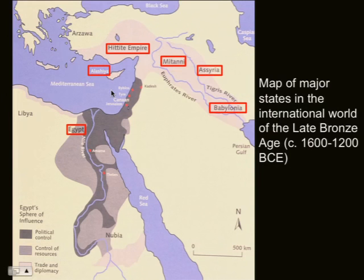Egypt, at the end of the Middle Kingdom, suffered very much as the Near East suffered. The entire system fell apart. It was actually invaded by people from Canaan and the Levant, the Hyksos. We're going to talk about Egypt. In fact, over the next week or so, we're going to be addressing each one of these major powers one by one. During this period, again, 1600 to 1200 BCE. We see the rise of these large empires.